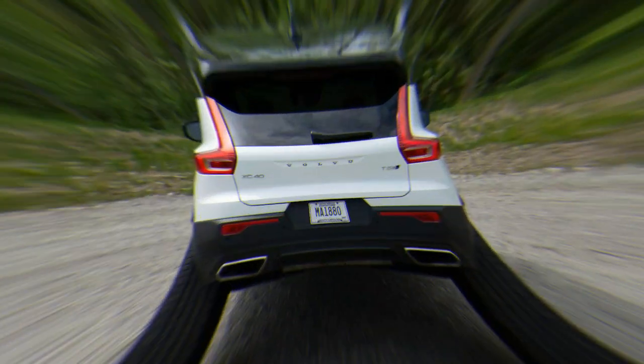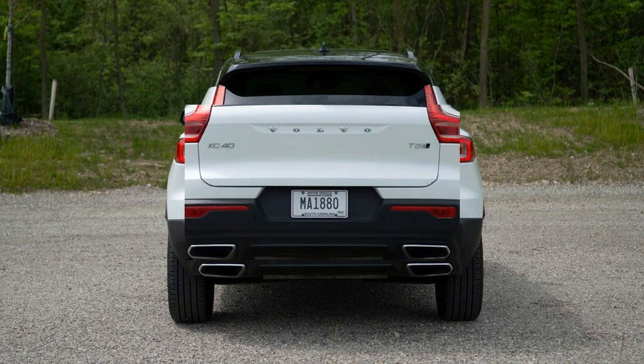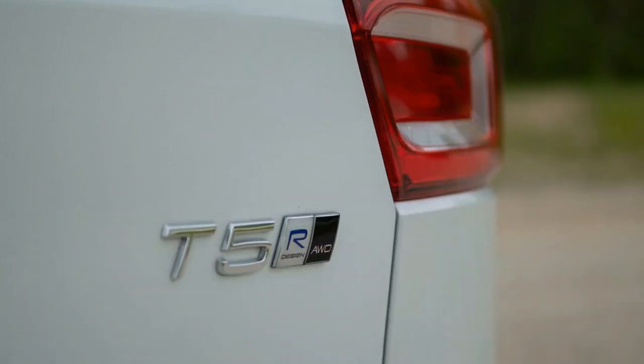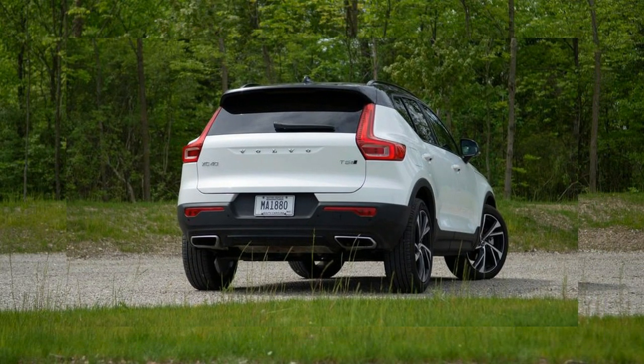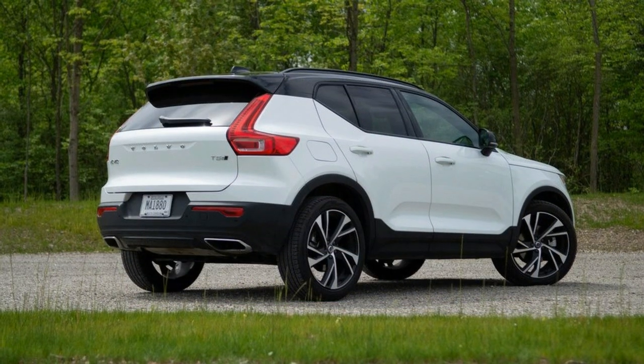The $40,945 R-Design is the enthusiast's choice. Besides its sportier look, thanks to glossy black trim and 19-inch wheels, it includes suspension upgrades for a stiffer ride and improved road holding. Extra standard features over the Momentum include a power front seat, dual-zone climate control, navigation, leather with suede upholstery, a panoramic roof, and a motion-activated tailgate. This is where you can purchase the T5.